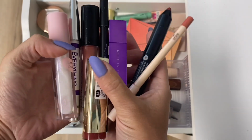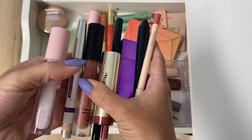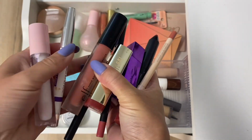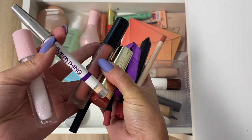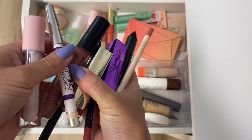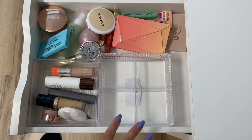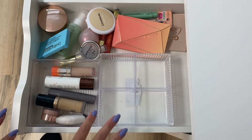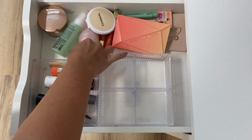So I'm taking these things out. I've got just a bunch of various lip products that I had been using and also this one concealer that's a little bit too light for me right now. I've got a little bit of a tan, so I'm gonna put these things back. Well, there was another organizer in there. It was just shoved all the way to the back. So I have a few other things that I want to take out.